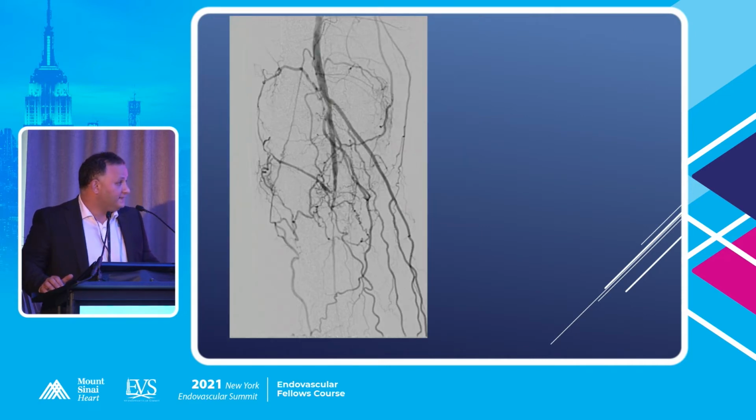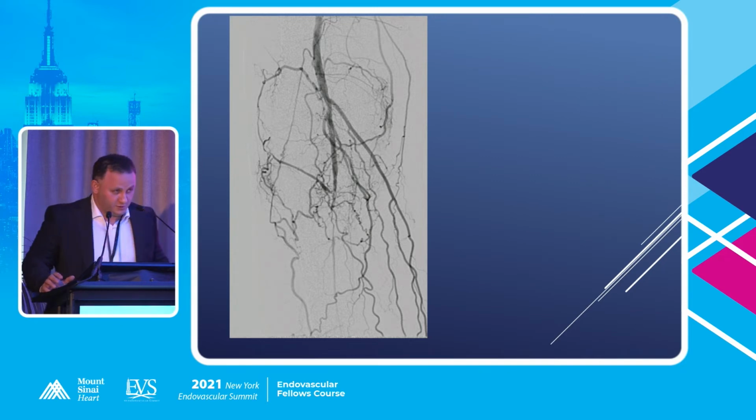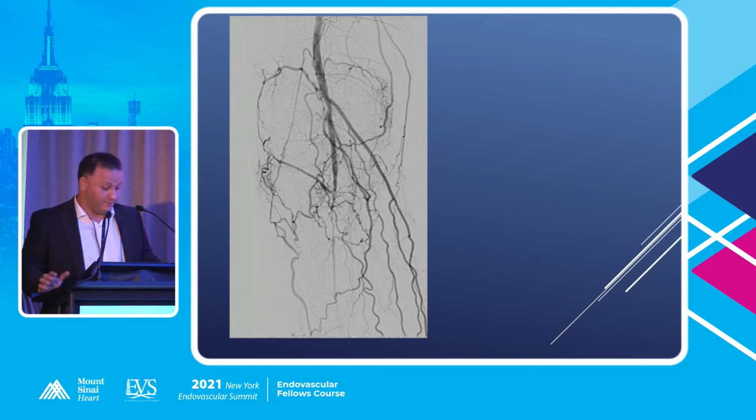So at this point, when you look at this picture, there's a lot of decision making that goes in. The first one is, you want to do no harm in this patient. Remember, he's only rest pain. So one option is to basically try to go through what you think is the peroneal. If it's a collateral, you could get yourself in trouble. The other thing is, if for some reason you go in through that peroneal and you compromise it, then you could turn this CLI into an ALI patient. So you've got to be very careful.